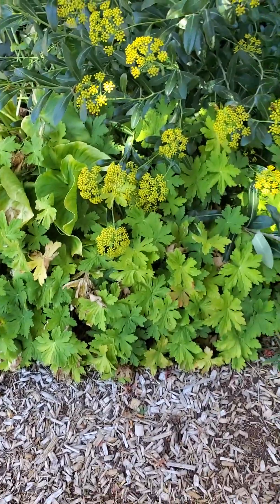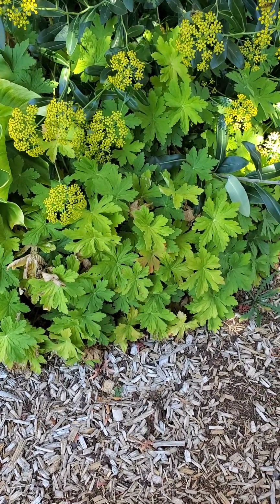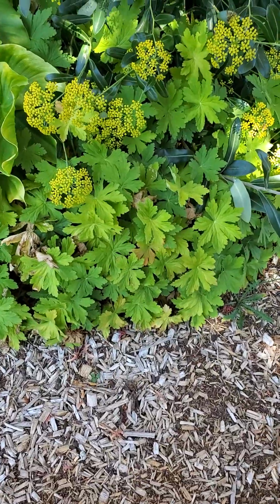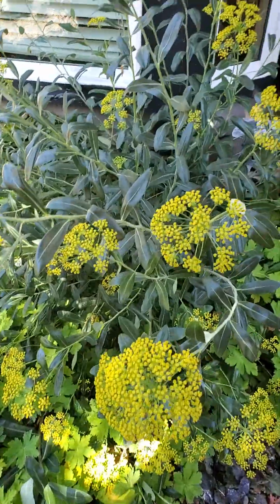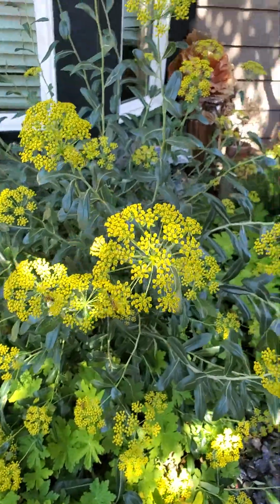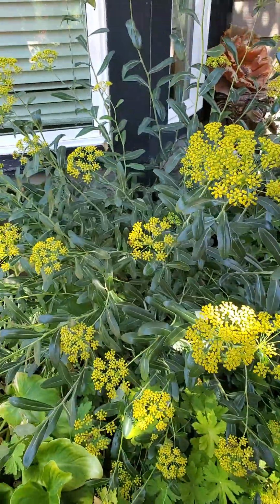Okay, well, in terms of what I have it with, a geranium, the Bevan's variety, which does in fact have a magenta flower. So there you go. And a fern over there, but this is more shade. This is more sun. So I don't recommend putting it into shade. I'm going to put it into a spot that gets some shade, and it might get a little too leggy. I don't know. We'll see.